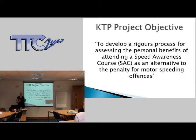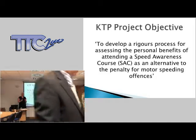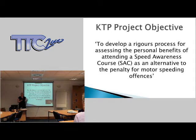The overall aim of the KTP project was to develop a rigorous process for assessing the personal benefits of attending a speed awareness course. Essentially, we wanted to assess the courses and see if there was any impact on people's intention to change their driving behaviour, to drive within the speed limit, before they attended the course and after they attended the course. And as I said, it was an 18-month project that ran from November 2010 to April 2012.